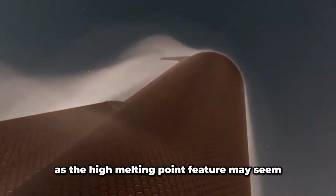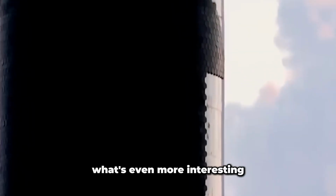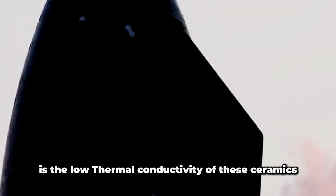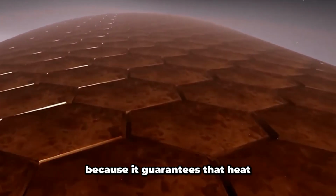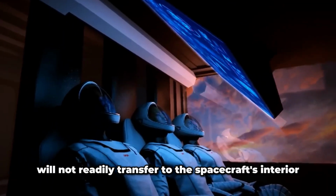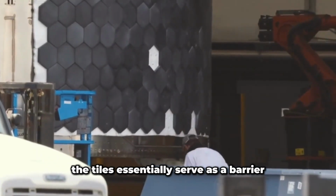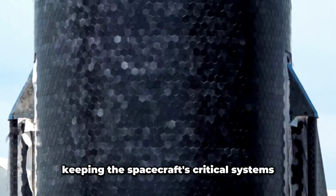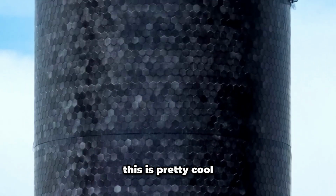As interesting as the high melting point feature may seem, what's even more interesting is the low thermal conductivity of these ceramics. This characteristic is essential because it guarantees that heat absorbed by the tile's exterior will not readily transfer to the spacecraft's interior. The tiles essentially serve as a barrier, keeping the spacecraft's critical systems and components safe from the extreme heat. This is pretty cool.